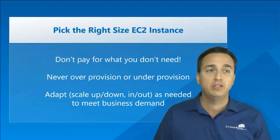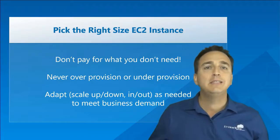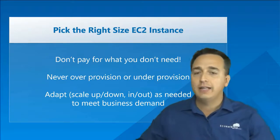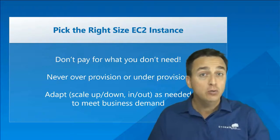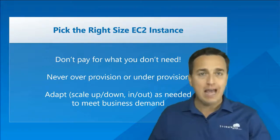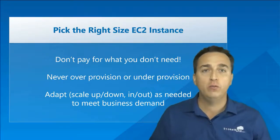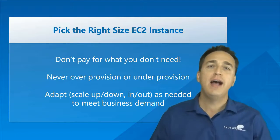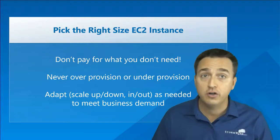Well, first and foremost, you want to pick the right size EC2 instance. It's as simple as this. Don't use an instance that is going to give you more than you need. More what? More CPU, more memory, more storage, more networking. If you use an instance that gives you more than what you need, then you are paying for resources that you don't actually need. So don't over provision, and also don't under provision.